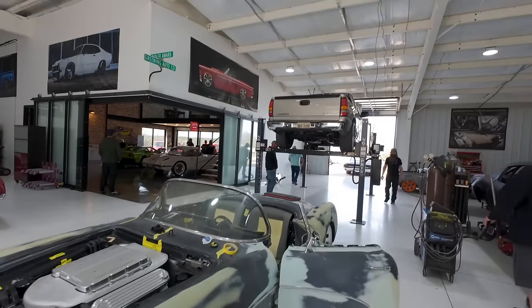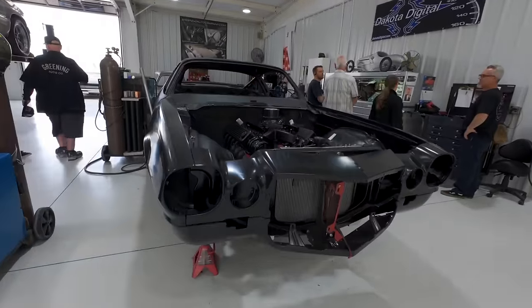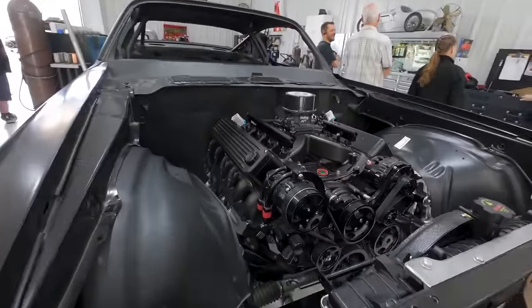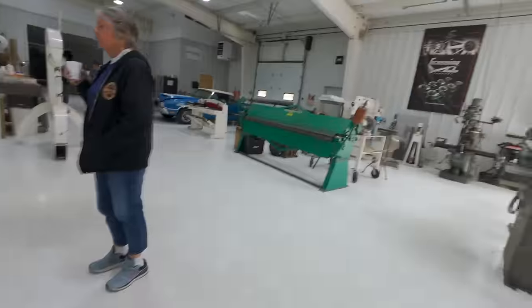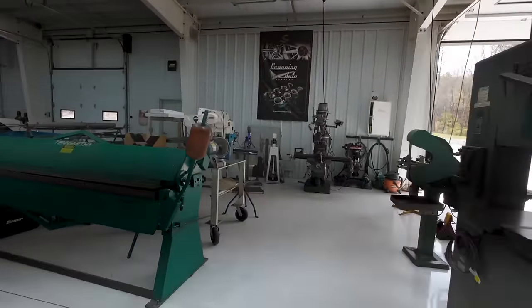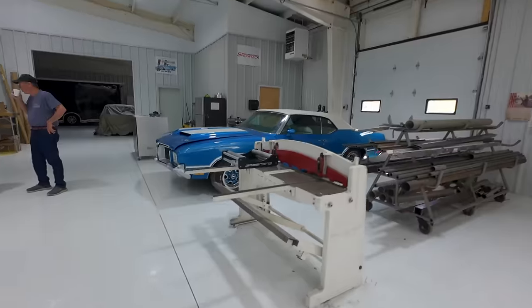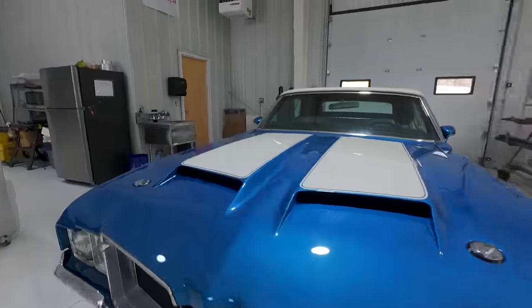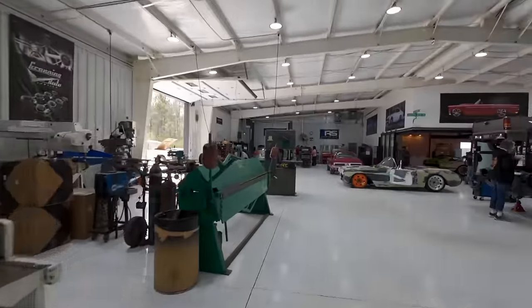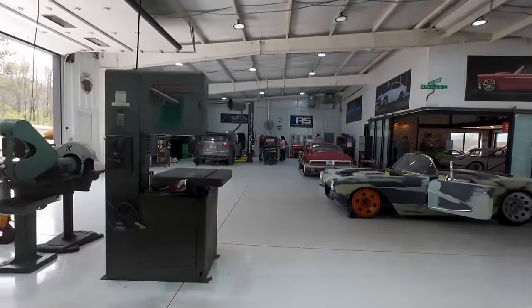Of course, got a really clean NBS up there. Got your second gen Camaro. Super clean work, man. Get all your metalworking stuff over here. This would be amazing to have access to. Actually just walked by this Shelby over here. Oh, there's a Bronco out back too. We gotta check that out.